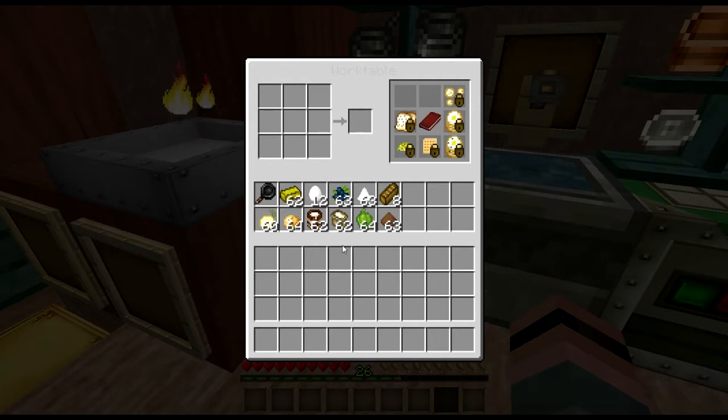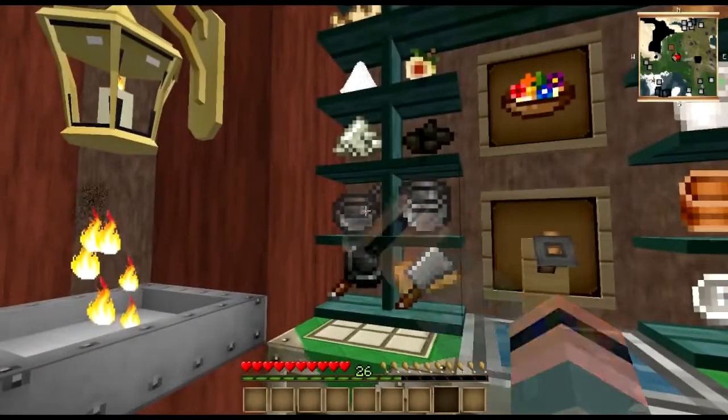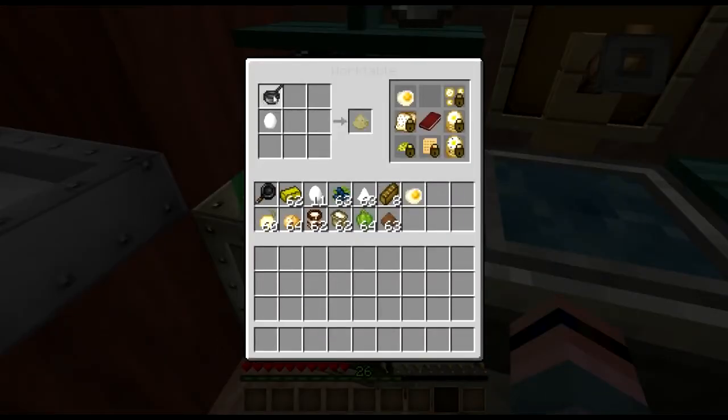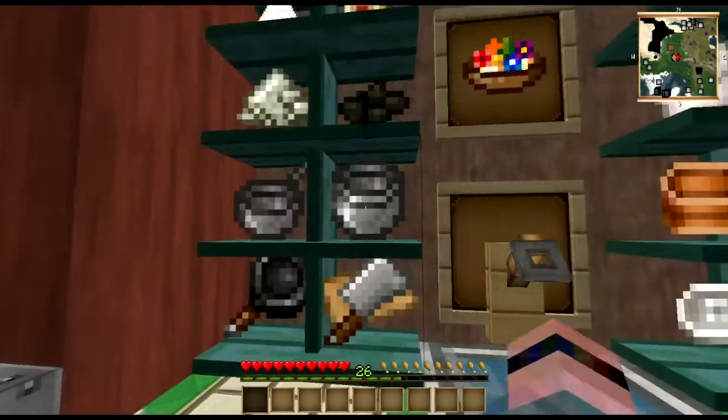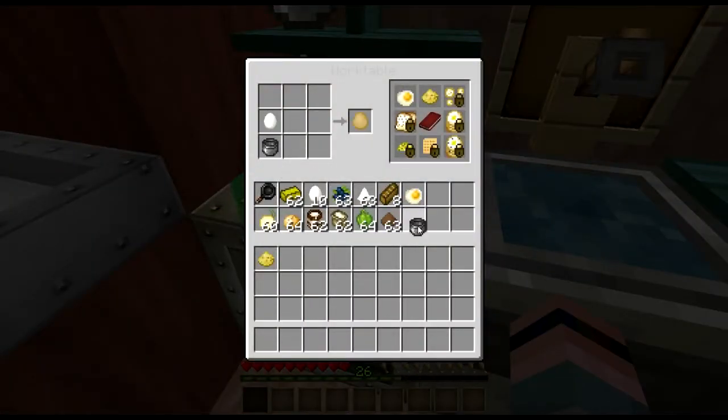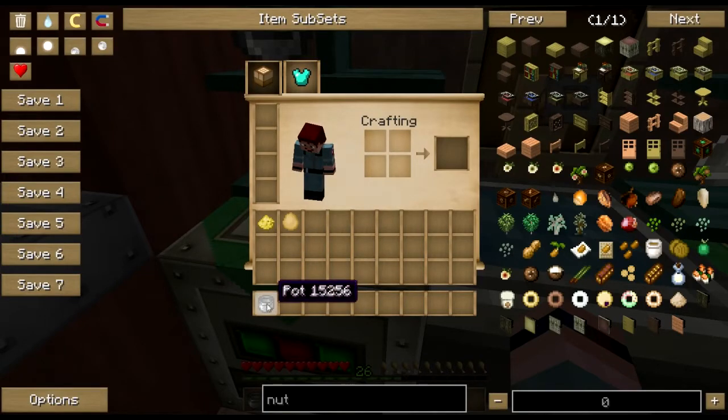Let's start with eggs. There are so many ways to cook eggs. You can take your skillet and make a fried egg. Or instead of the skillet, you can use a saucepan and make a scrambled egg. Or you can take a pot and make a boiled egg. All of which are morsels, which are not going to help you out a whole lot if you are starving.